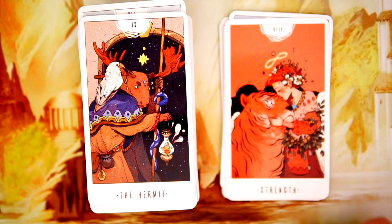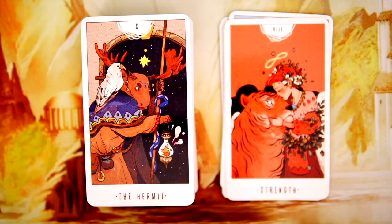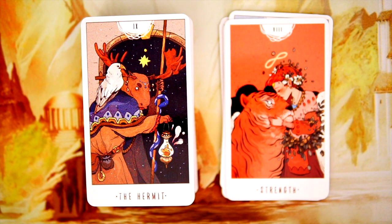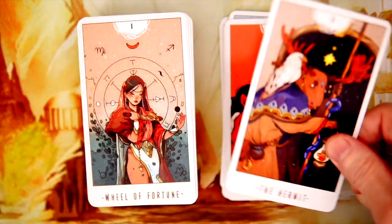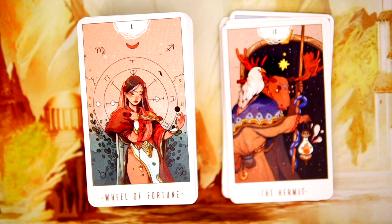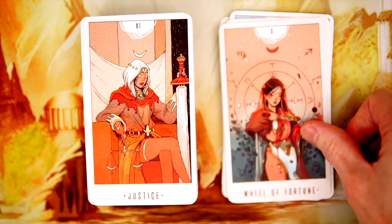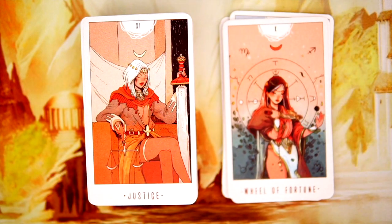Everybody wants a smooth transition from one card to the next. And when they stick together like that, that's not quite possible. Hermit is sort of cool. We have something in there. Is that a flame? Like it. Got a little satchel pouch, a little ring and whatnot. Got a moose hanging out with you. And the Wheel of Fortune. Like. A lot of the same types of characters. Very sort of Japanese, very cool looking art there. Justice, like that as well.